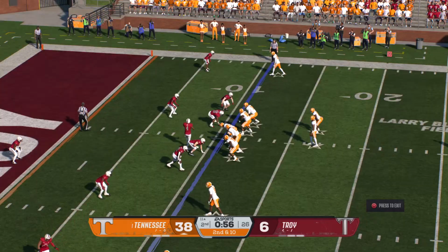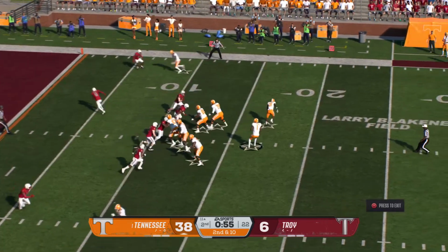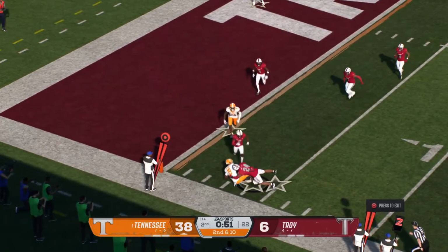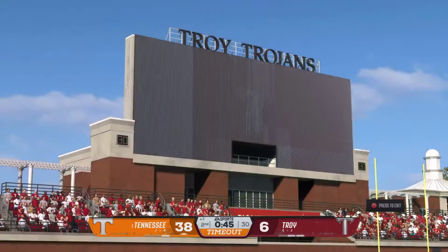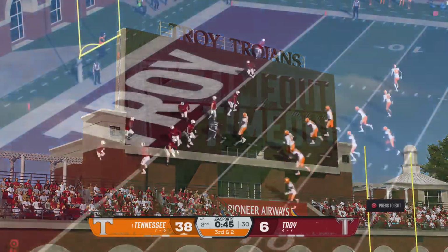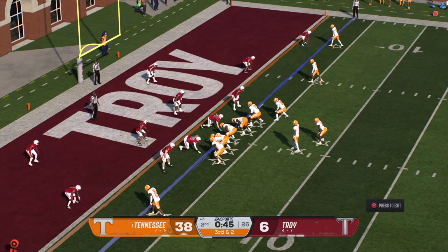Going to work on 2nd down, and the red zone is still some ground to cover to pick up that 1st down. Looking to fire. He's got it on the move. They've got it down to the 3-yard line. Really well done on that throw and catch. Timeout called by the offense, and now they just have 1 remaining in the half. Not a lot of ground to cover and not much to defend.